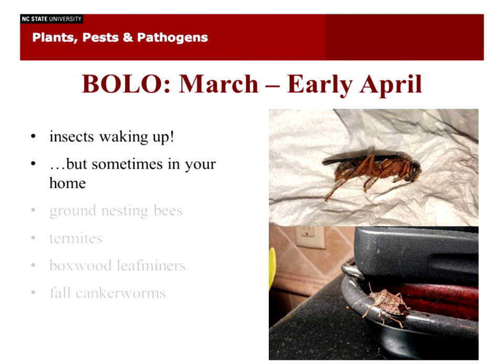So again, be aware that if you have them in your home right now, they're just trying to find their way out. The best thing to do to discourage them next year is to make sure that the outside of the house is properly sealed so there are no routes of entry for these insects in the fall. But for now, you're just probably going to have to deal with them.